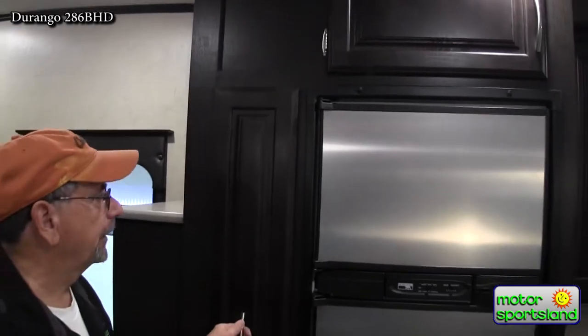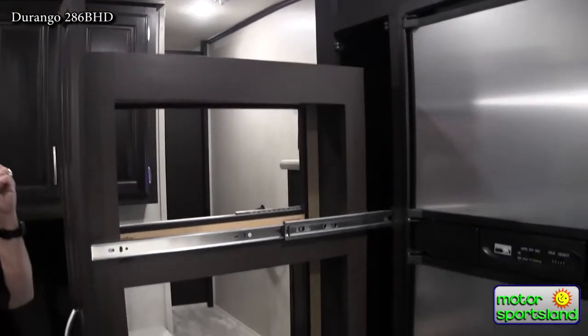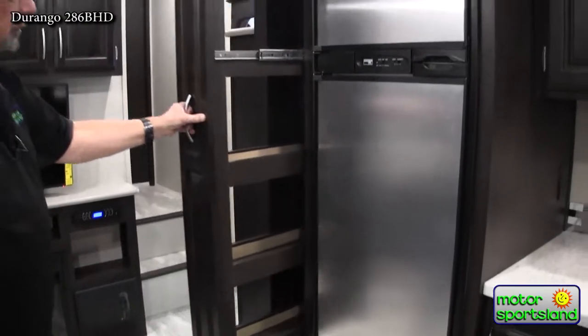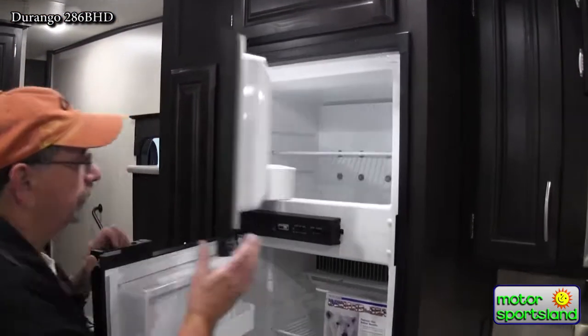As you go around, one of the most important things in any RV is storage, storage, storage. KZ does an excellent job of that. I've got a full-size pantry here. My soup cans, my cereal boxes, all my goodies, whatever I need, I can virtually put in that one container. Also, all the KZs come in with an 8-cubic-foot fridge.